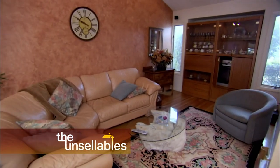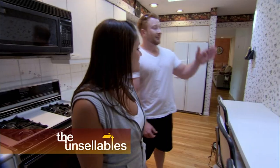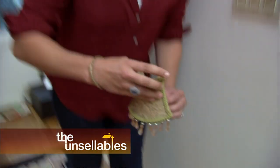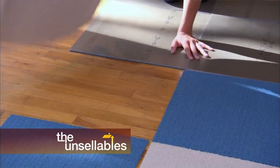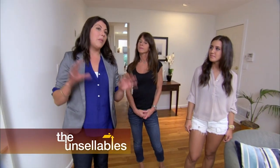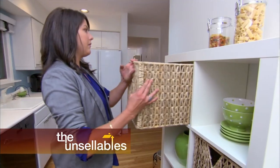Lauren and her daughter Taylor can't sell their house. Dated design, wallpaper, and more wallpaper are leaving buyers unimpressed. It's pretty hideous. And that's just part of the problem. Air freshener lampshades? No. So with a budget of $5,000 and some clever staging and design tricks, in the end, I think this is what buyers are going to love. I'm going to transform this unsellable house into one that sells. I'm really blown away. I'm so different.